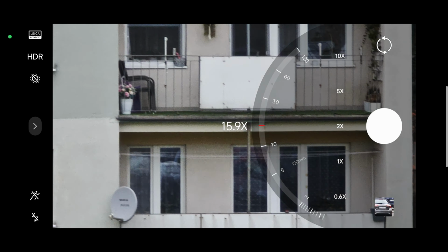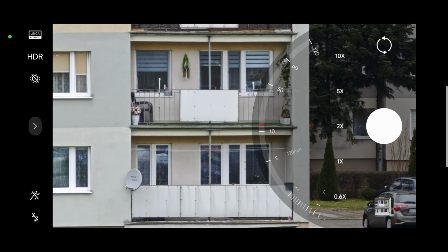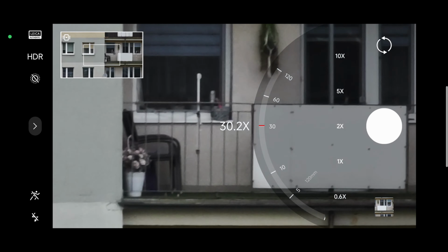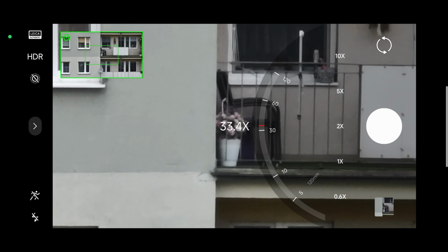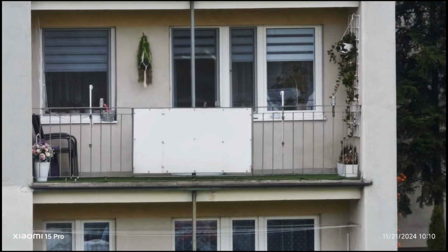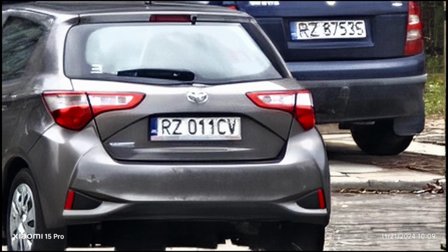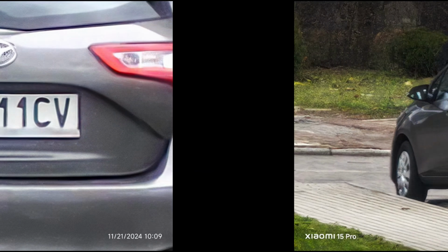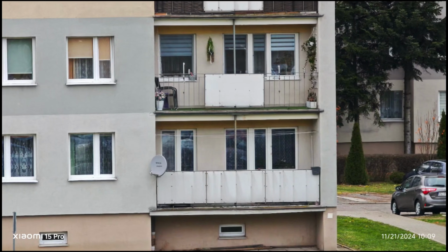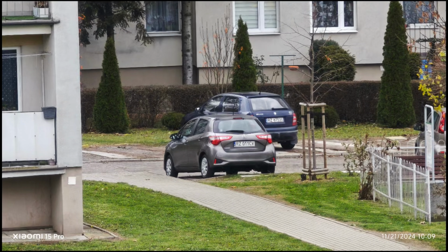I can also do that balcony. Bam. Bam. And bam. Now let's see it with AI. Wow. That is incredible. Wow.